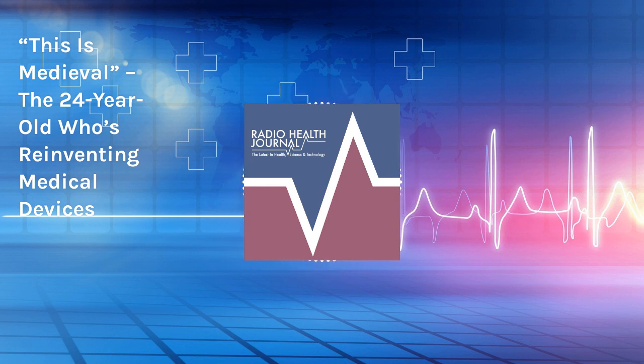The reality is, again, these procedures, they're emergent. Oftentimes they're happening in the middle of the night. So the neurosurgeon who's doing that wants to get this done as quickly as possible. They want to help this patient as quickly as possible. And it really does make that one step of drilling that hole much easier.